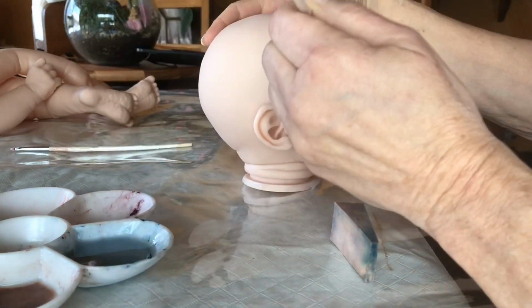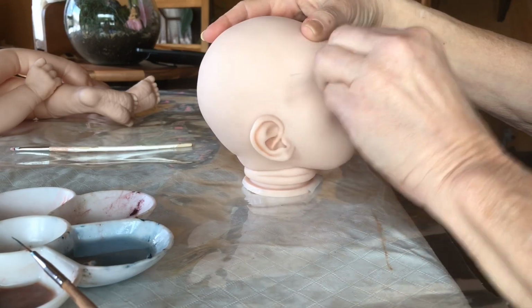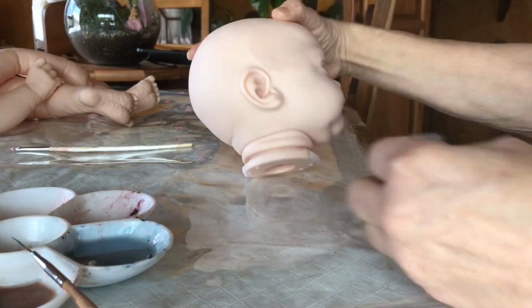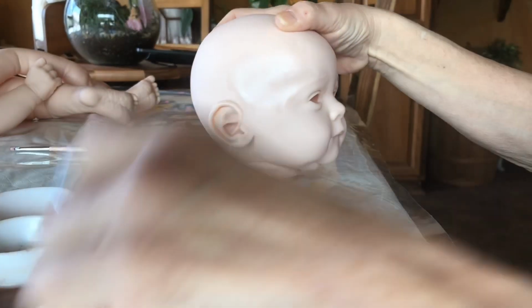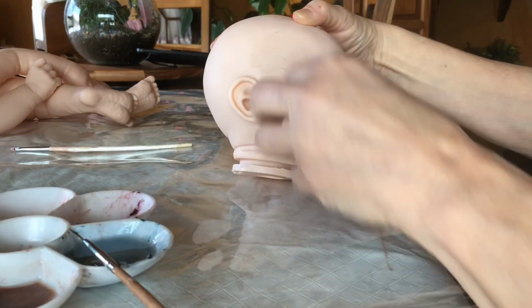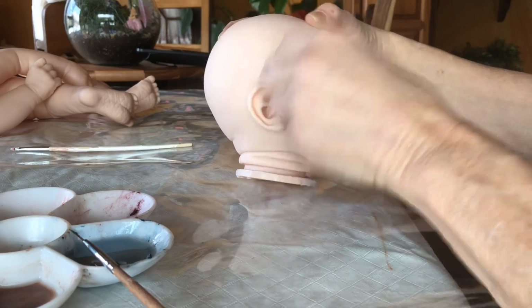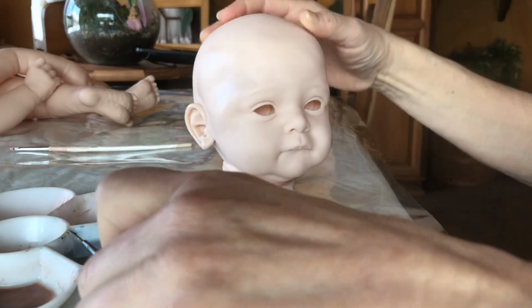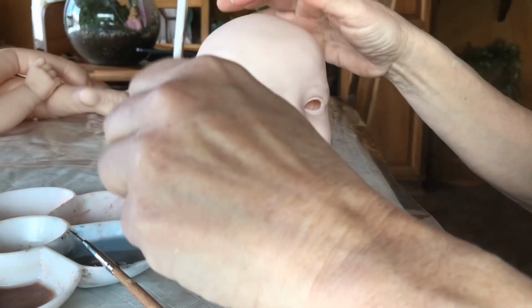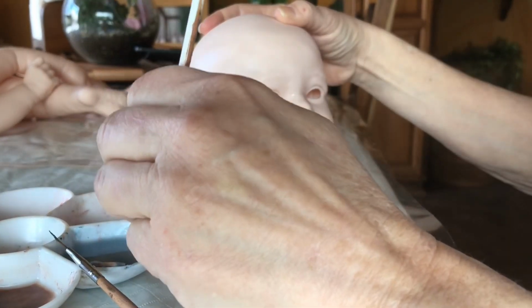Give them some blue veining. I will add veining also later on after I have some of the layers on the baby. This is just to give him a little blue coloring. Tiny little veins. I always use my sponges. I'm gonna give him a little bit of blue between the eyes, above the nose.